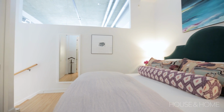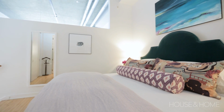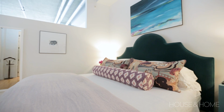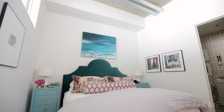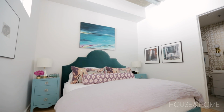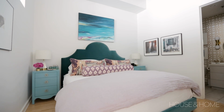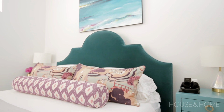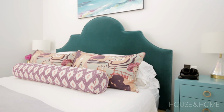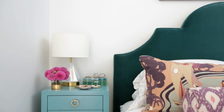The principal bedroom is huge. It's really large. We were able to get a king-size bed in our home. We had a queen-size bed. So this was like staying in the best hotel every night. The ceiling height is still 15 feet in there. So the headboard is pretty big, and it's a beautiful velvet headboard. That was fun, and infusing color and having custom night tables made.